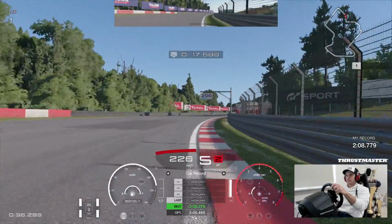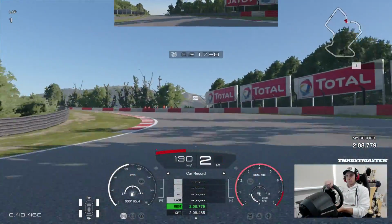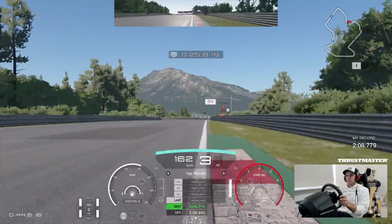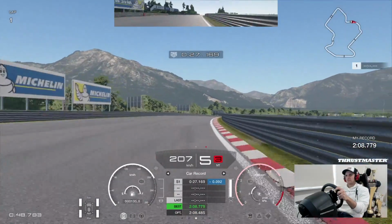Hug this long right, and then turn in early for this left-hander. If you turn in too late, you're going to go over the crest and understeer wide. So make sure you clip that curb there. There was actually a little bit of understeer there, but just on the limit where I can get on the power and accelerate down this long right-hander.